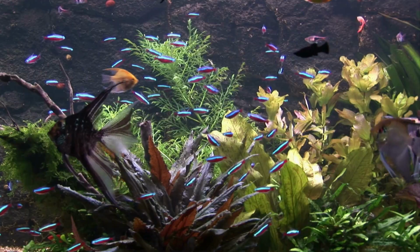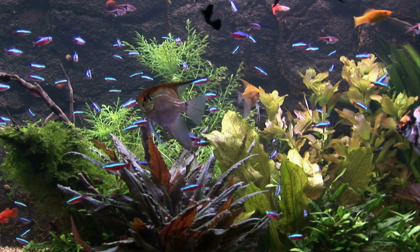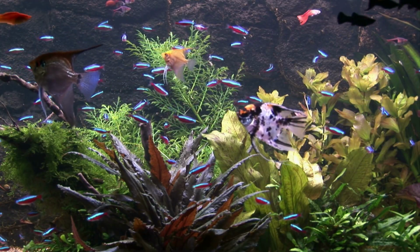Always look up the adult size of a fish, not the tiny size you get them at the store, so you can make sure you have plenty of room. Bigger tank is obviously always better. When you're looking up that size, look at a couple different sources. Look for ones that give you a range, not just this fish gets 7 inches. Look for a couple places and make sure you're getting a nice idea for your fish.